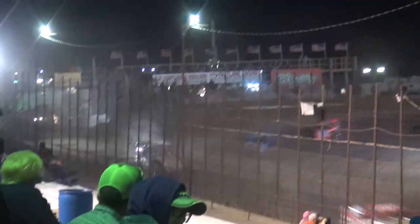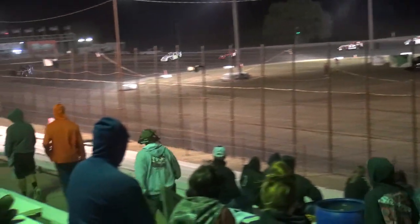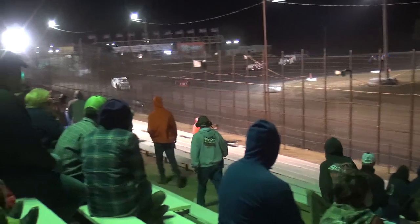The battle now for third. The 78 of Derek Hicks, he's got company from the 29 of Dennis Elliott. All these cars are trying to work the high side of the racetrack. They're trying to make their moves on the bottom, but the traction is just not there for many of these drivers. As still off of turn number 4, 5 laps in, 15 to go for the 75 of Gunnar Martin.